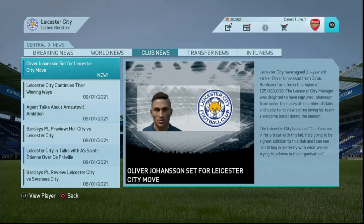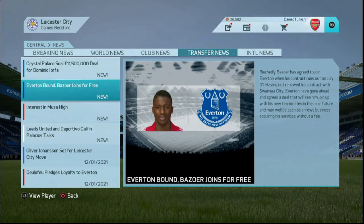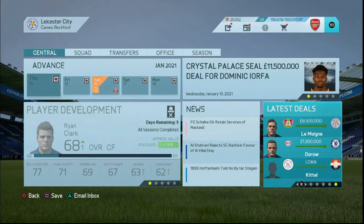We've signed Oliver Johansson from Bordeaux for 25 million. This guy is 22 years old, I believe. So 25 million is a big price for such a young player, but I do believe he is Ibrahimovic's regen. I'm not 100% sure, but it makes sense. I'm pretty sure he is very good. He looks like a good player.